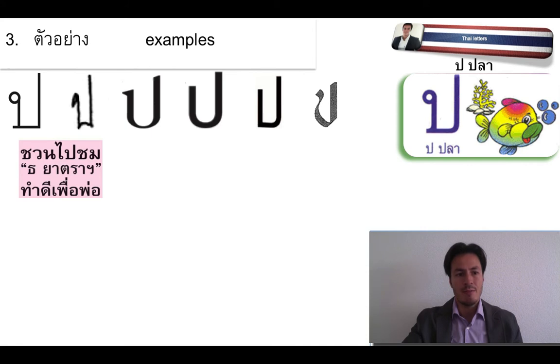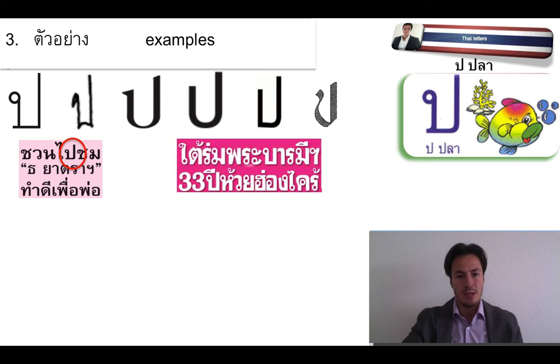Here we have a ba ba right in the first line within the red circle. Another example could be in here, where we find the ba ba right there in the second line after the number 33, or 33 for those who want to know the numbers or already know them.